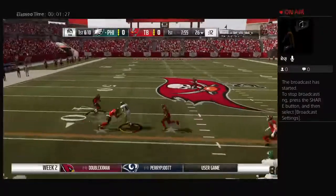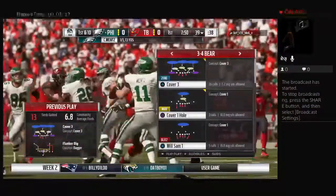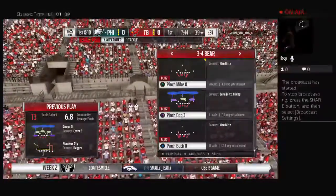First and 10. Here's Wentz. That's caught by the big tight end, Dallas Goedert. And he gets this one just shy of the 40. They'll mark him down at the 39. 13 yards on the game's opening play.